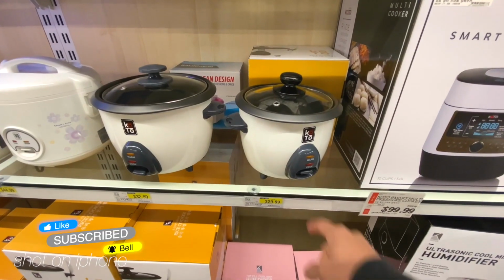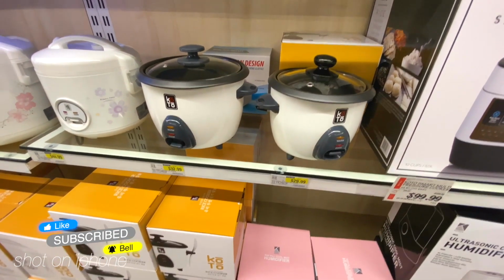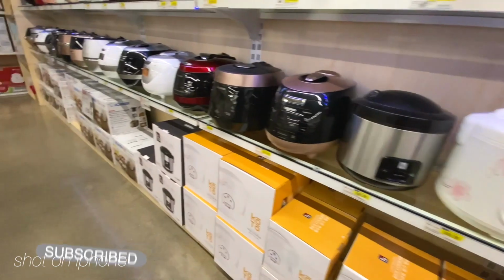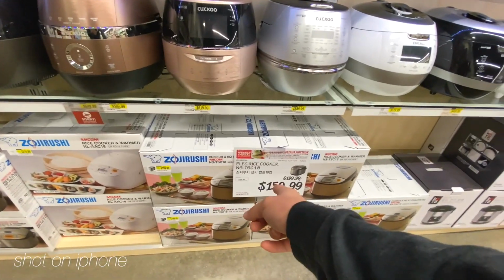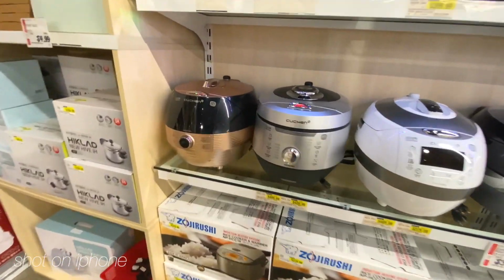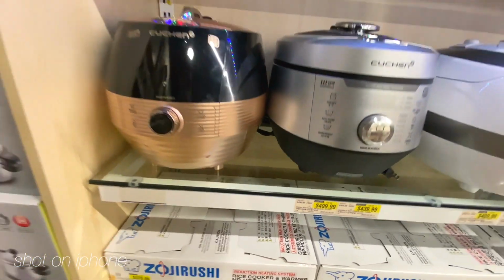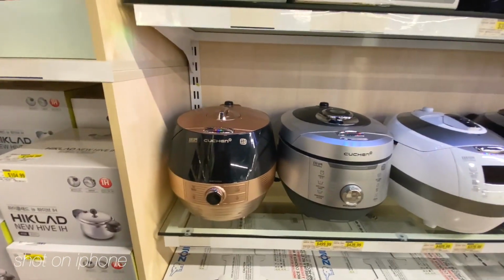All right, I want to show you guys. So typically this is my rice cooker, right? I got a 20 buck one, Datong. So let's come on down here. Zojirushi is pretty good, but let's get into the crazy zones. Over here, it's $500 for a rice cooker.